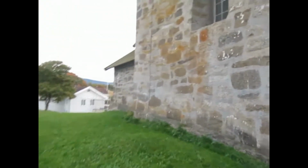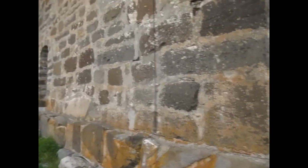Chris, do you know when it was built? 1200 something. The same time as Magnus Lagabøte. This church is from the same era as our coin. That kind of gives you some perspective of how society was back then. The church is of course a protected area. Did you go inside? No, it was closed.